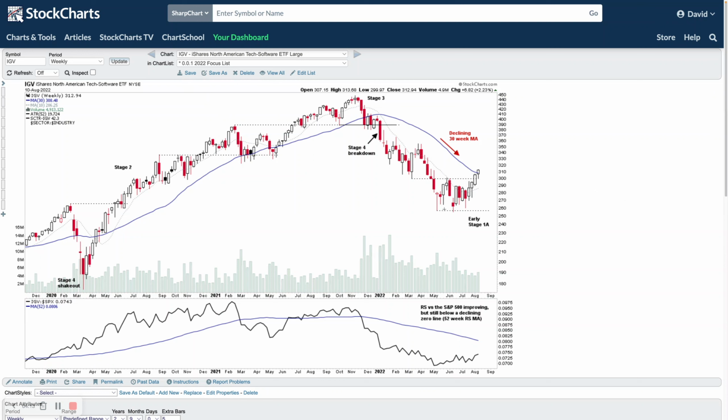So as I said, at the moment we've had a change of behaviour in the near term, with many stocks starting to show signs of moving into stage 1. The early part of stage 1 is known as stage 1A, with a fair number of them starting to test their 30-week moving average as well. And in the near term here, you can see we've had what we call a change of behaviour.